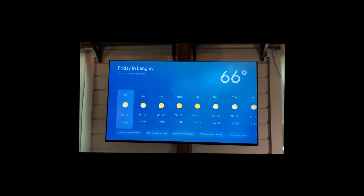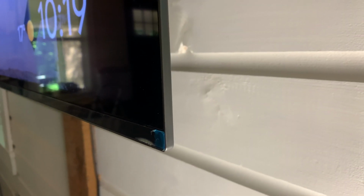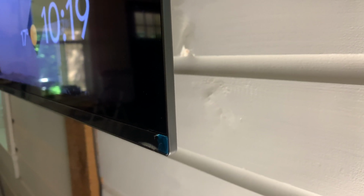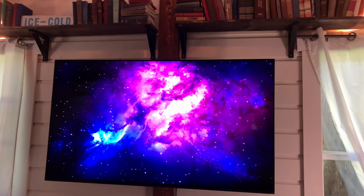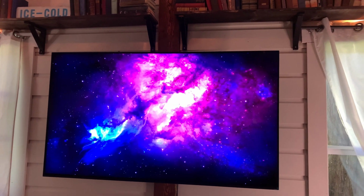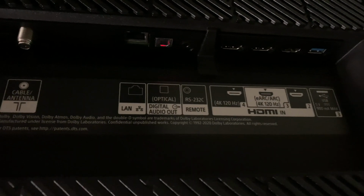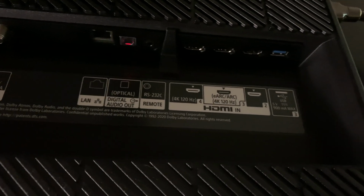The Sony A80J is only 2 inches wide. It only has a 2-inch depth, so you can see that it's super thin, and all the screen expands all the way out to the edges, so there's no bezel on this TV. It has 4 HDMI ports. It has ports underneath, and it has ports on the side.